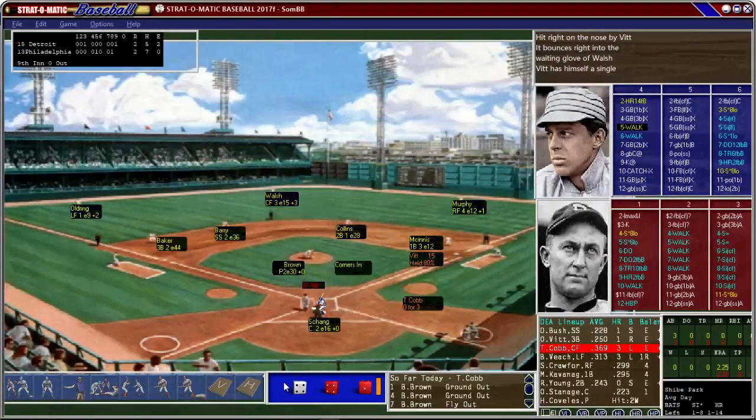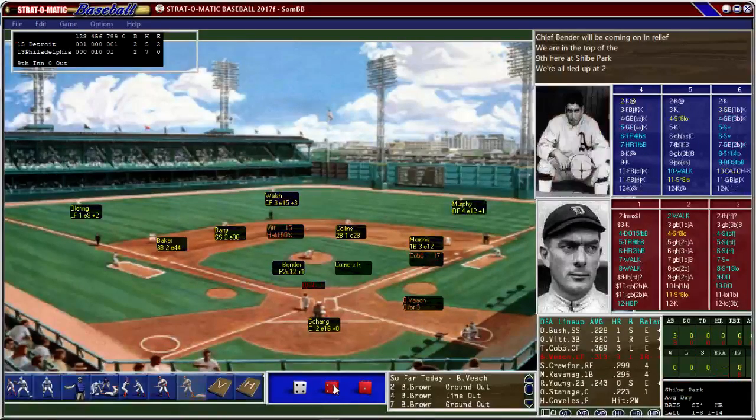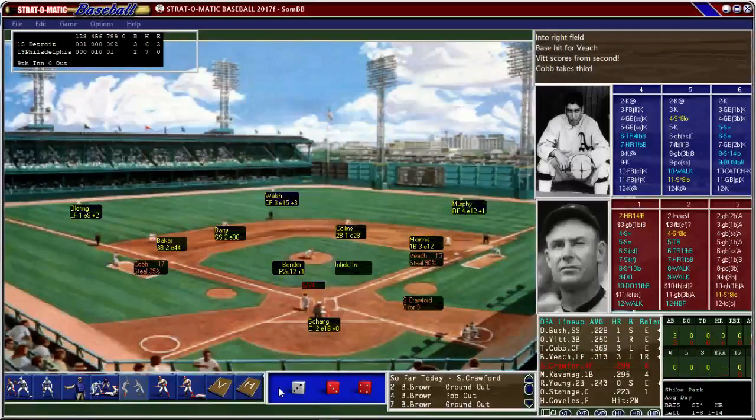4-5. He walks in. First and second. All right. Bobby Veach is up. Now, nobody had more RBIs than him from 1913 to 1927. So he is an RBI man. He's going to hit the showers. Chief Bender will be coming in to throw his bender at my power hitter, who can hit curveballs. He singles. Yes! Veach hits a single. First and third. Nobody out.